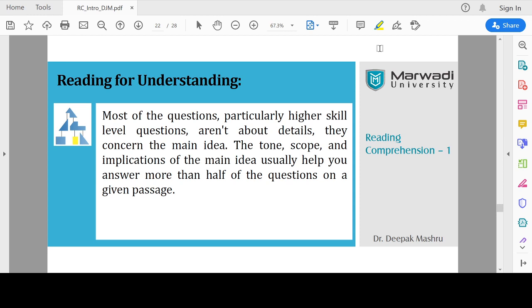Most of the questions, particularly higher skill level questions, aren't about details, right? It was the time when you were in 8th or 9th grade that you were asked questions like, find out the date, or what is the meaning of this word, or what the author talks about, what happened to X and Y and Z. It is not the type of question which will be there in exams conducted at international level, because those are beautifully designed to test your skills. In GT, you will definitely find questions and paragraphs far easier than those. But we want to make ourselves prepared at the ultimate level, so that GT will not disturb us in any way.